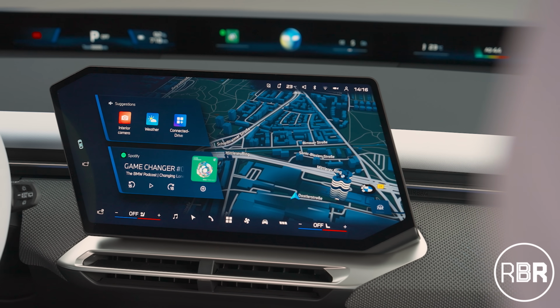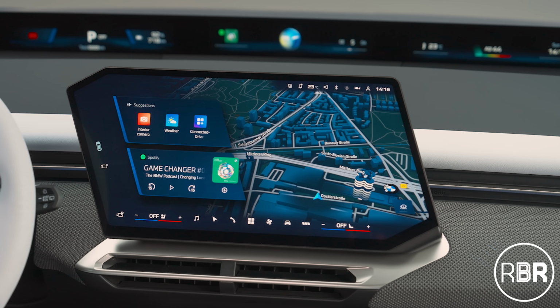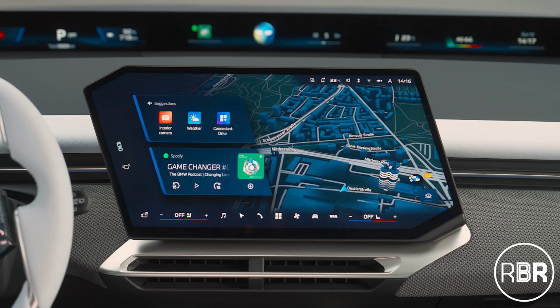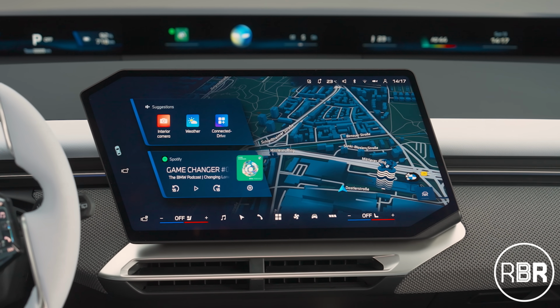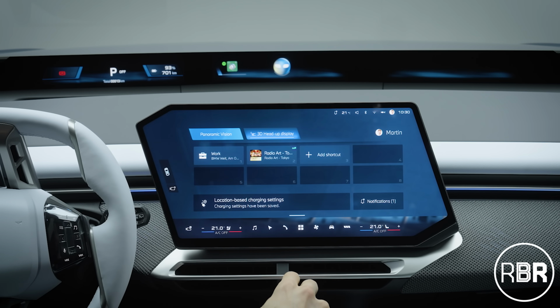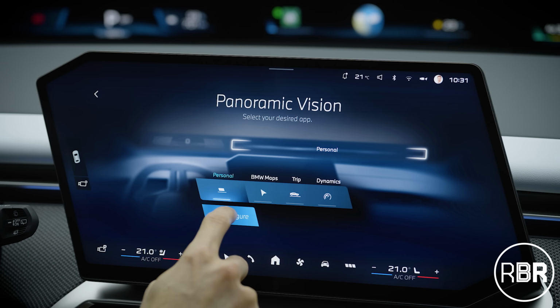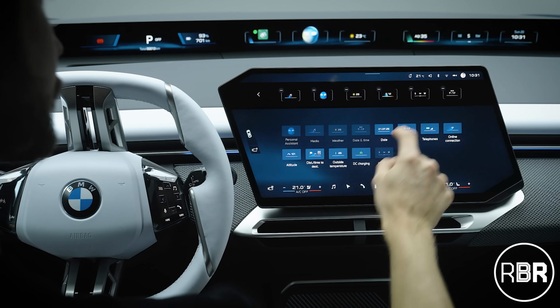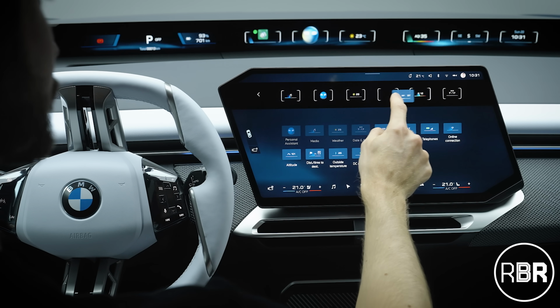The main screen, they say, is driver focused, and the 0 layer at the bottom is the usual with the climate control and your main shortcuts. Your main view is navigation with suggestions up top, and then other widgets that you use underneath that. You can pull down for your usual shortcuts and also customize the widgets in the long panoramic screen, which is really easy to do and to arrange and customize to your personal liking, so that's quite cool.